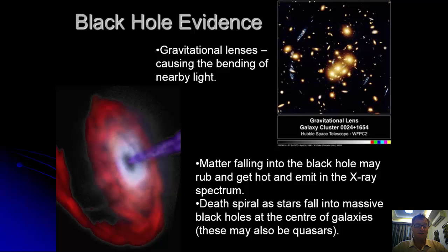Not only can we observe that as it gets hot in the X-ray, we can also see other stars falling into the black holes. So there'll be a dark dot, and the stars will be falling into that, and we can measure that. So this could also indicate that the center of galaxies may be black holes. These may also be something called quasars. These two things may be the same. Some people think that a quasar is actually similar to a neutron star, but with respect to a black hole. So what we're seeing is light spraying out along the magnetic axis in a very, very bright and powerful form.